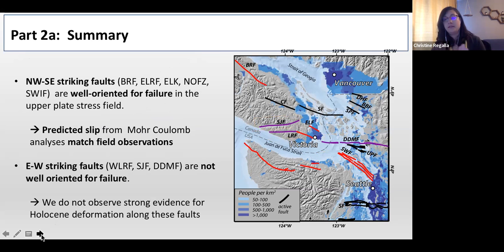Okay, so to summarize this part of the more Coulomb modeling, again, what we're finding is that these northwest southeast striking faults are well oriented for failure in the upper plate stress field. And these more Coulomb model predictions are matching our field observations for both their likelihood of being active and their slip sense. Whereas these east-west striking faults are not well oriented for failure, and we are not seeing strong evidence for recent activity along many of these faults.